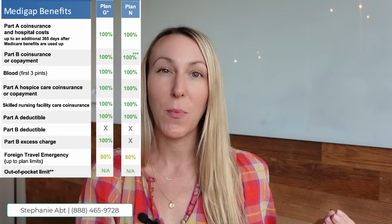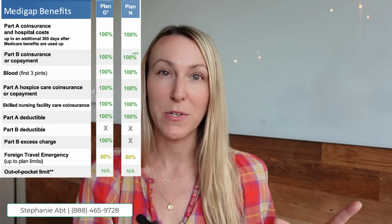Now, there's only one other thing that makes Plan G and Plan N different, and that is coverage for the Medicare Part B excess charges. So you can see here that Plan G covers any Medicare Part B excess charges at 100%.